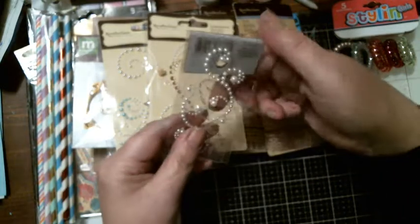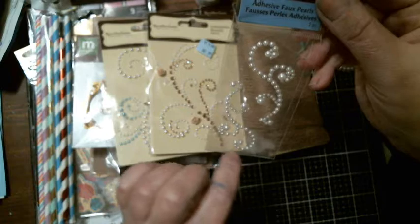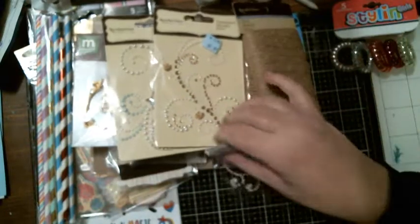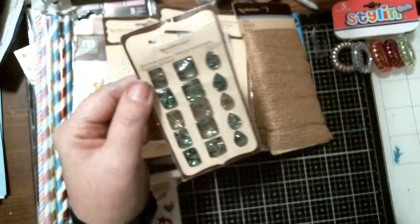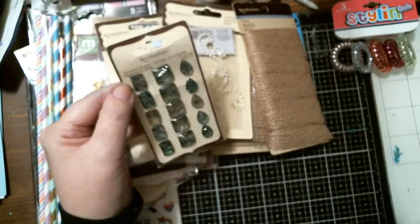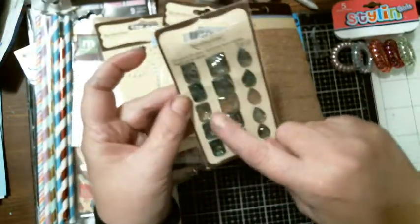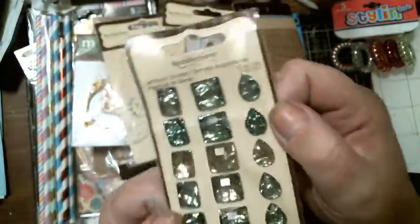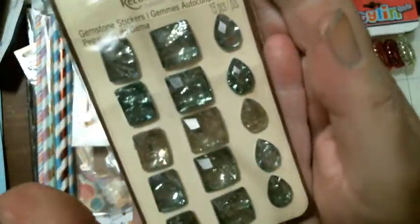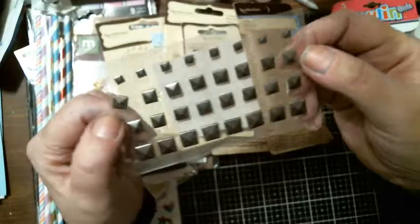Ooh, look at this one. I love this. Look. Ooh. Ooh, look at these gemstone stickers. You've got teardrop, square, and triangle. That's pretty. And it's like a green and yellow tone. I don't know if you guys can see the colors. And ooh, look at that, bronze.